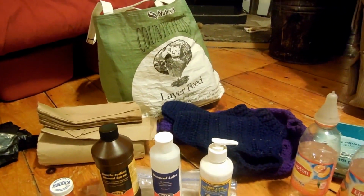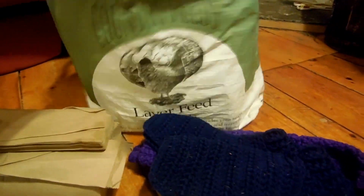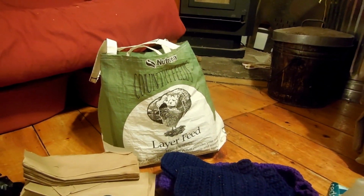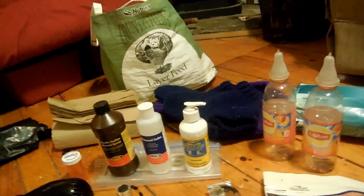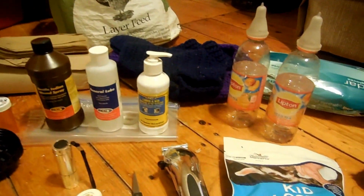A couple other things I wanted to mention. This is the bag I put it all in. I made this bag from a feed bag, and I put all the birthing kit stuff in that so I can take it right out to the barn easy. I have enough feed bags. I could make a bag for everybody I know, probably.